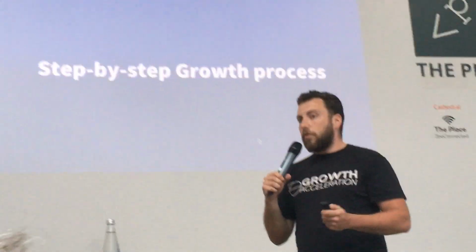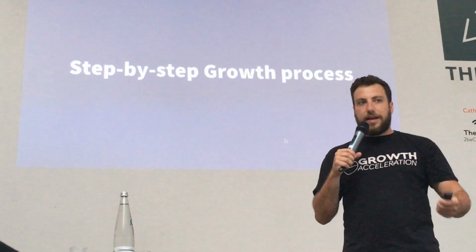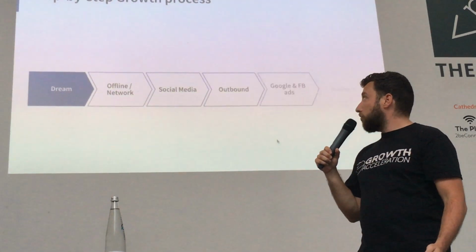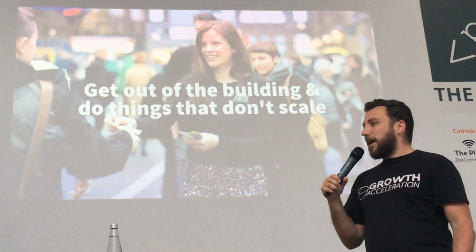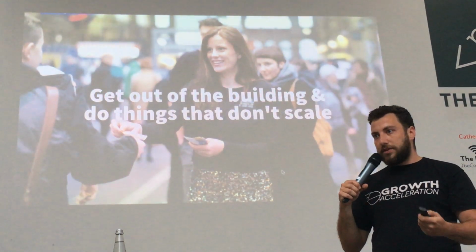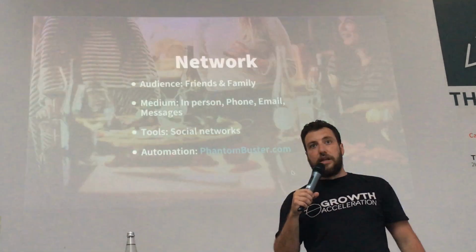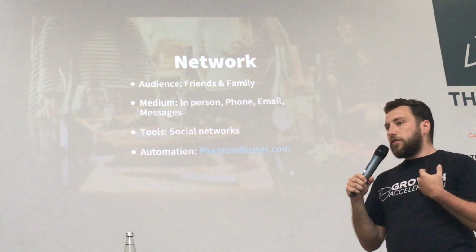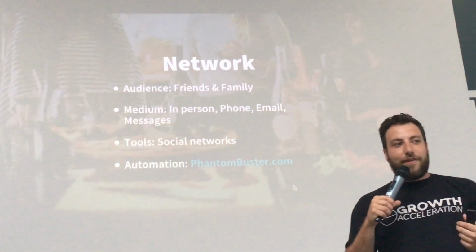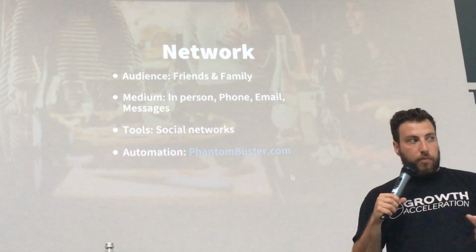So what's the step-by-step growth process? By now you could have guessed it: before going super scalable, super data-driven, you should start manual to really see what you want to scale, and get out of the building and do things that don't scale. Connect with the people first, and then try to reach them online, because first you need to know if your value proposition really resonates. And I think your first audience is always friends, family, and the third F, so FFF. How do you reach your friends and family? Not only personally by phone, but also social media.